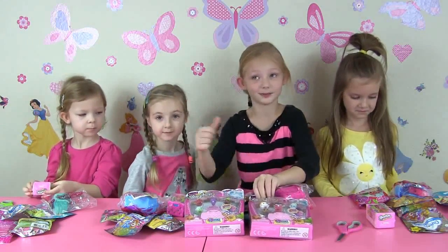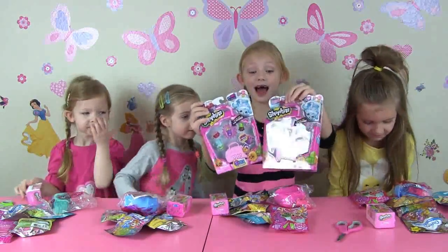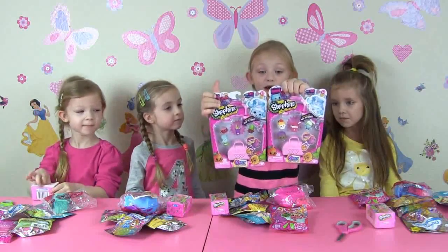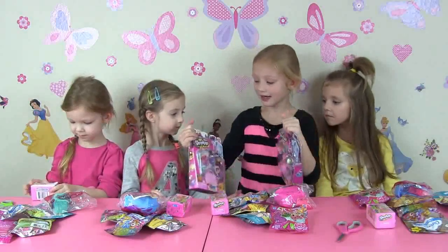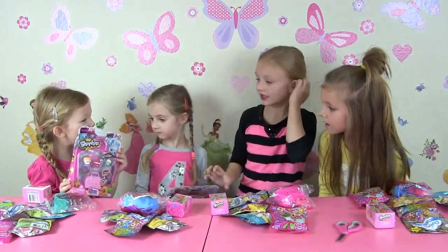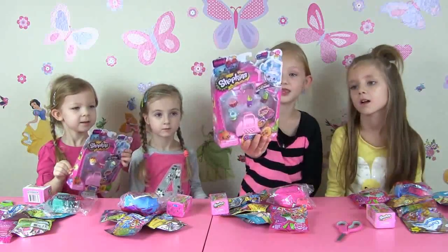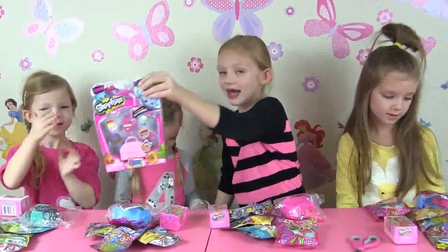Cousins and sisters. Well, Leah's my sister and she's my cousin. Yeah. So there, I will give them as their prize 2 Shopkins season 4 5-packs. Each will get one. Here you go, Elise. Congratulations. And here you go, Leah. Can we open them now? Of course you can, but wait. So she's got this 5 pack. Do you like it, Elise? Yes. And she's got that one.